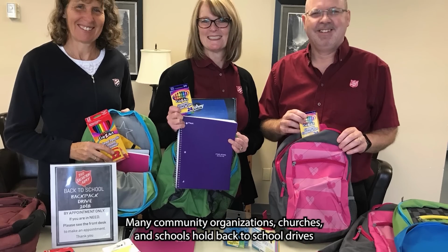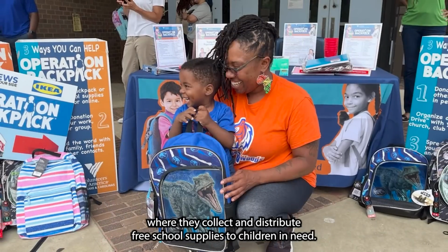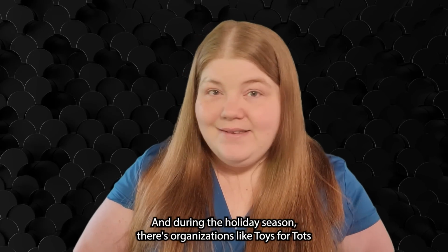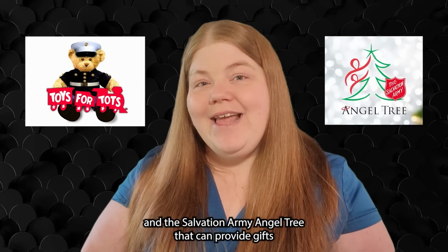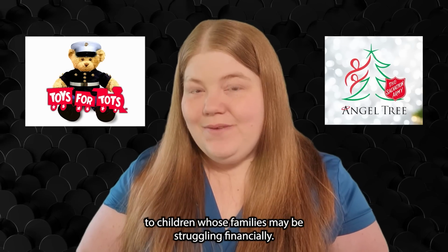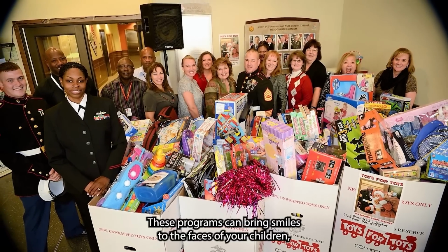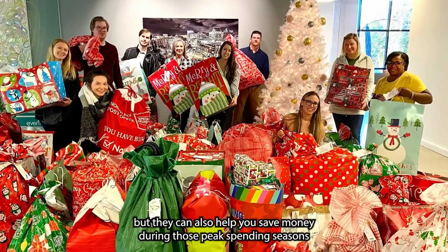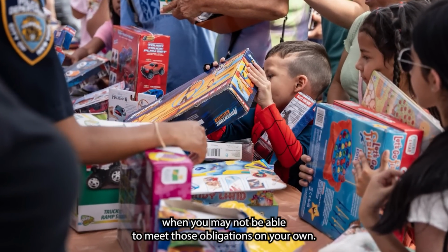Many community organizations, churches, and schools hold back-to-school drives where they collect and distribute free school supplies to children in need. And during the holiday season, there's organizations like Toys for Tots and the Salvation Army Angel Tree that can provide gifts to children whose families may be struggling financially. These programs can bring smiles to the faces of your children, but they can also help you save money during those peak spending seasons when you may not be able to meet those obligations on your own.